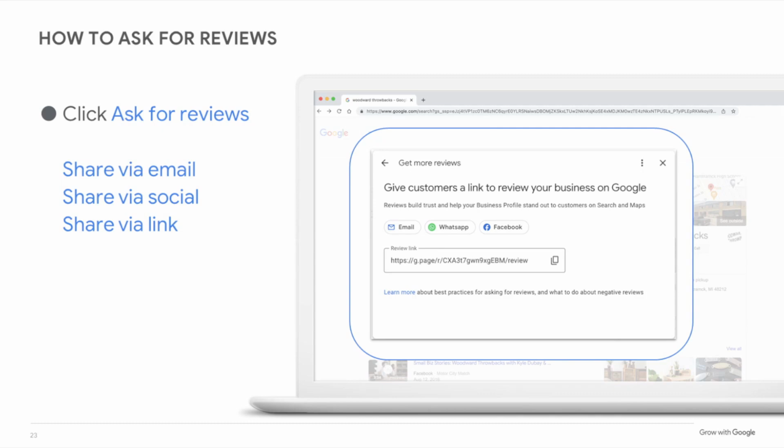All right, so you can ask for reviews when you do have a Google business profile. That link comes up and you'll see that little icon next to it, which looks like two pieces of paper on top of each other. Well, that's just, you can copy and paste that. You can use it in email. It's already set up for that. It's set up for WhatsApp and it's set up for Facebook.